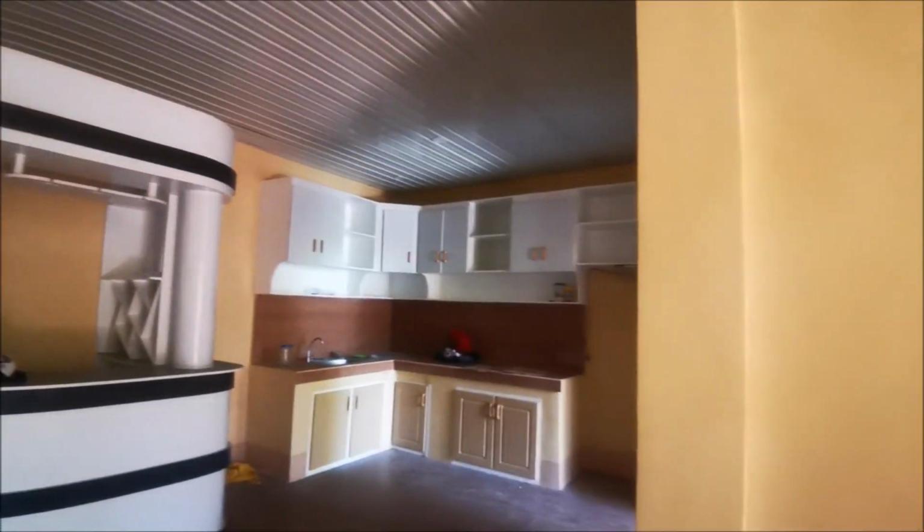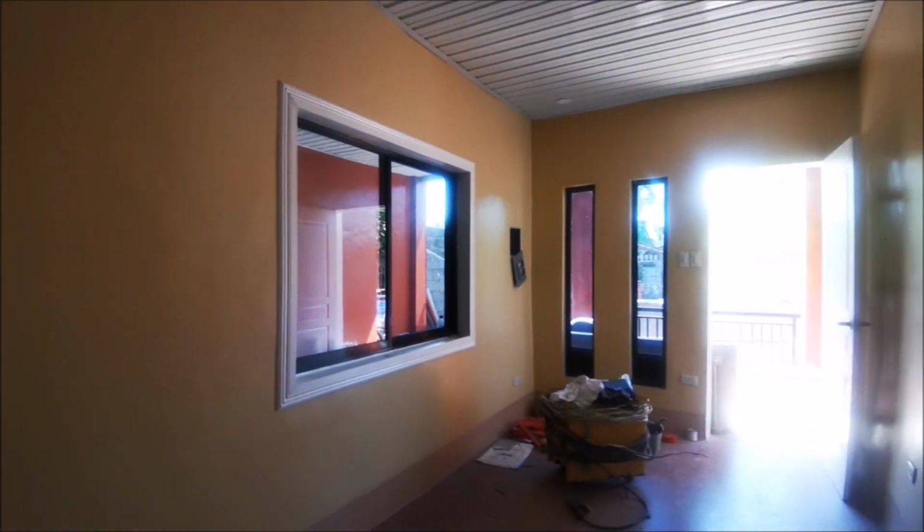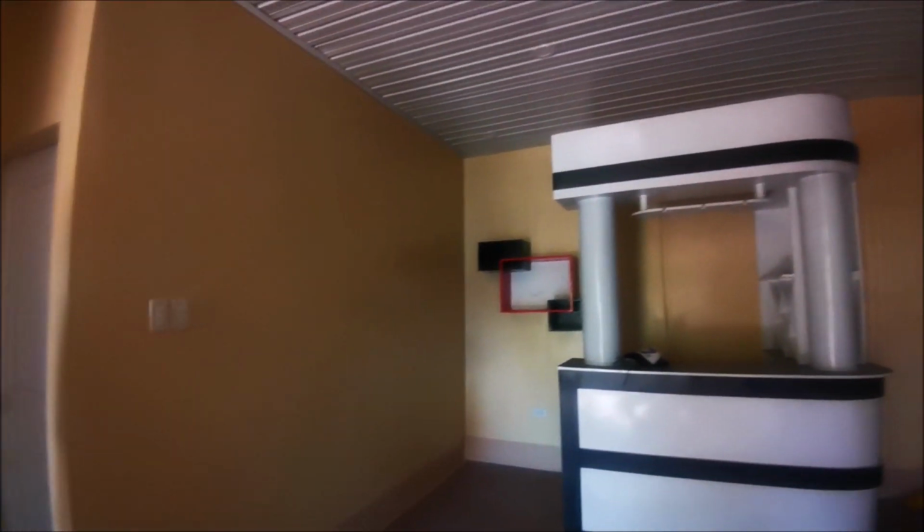Good, and that's a 2-bedroom house with the bar. Everybody needs a bar. Everybody needs bars. What? Everybody needs a bar. Fancy meeting you. So this cost 800,000 total.